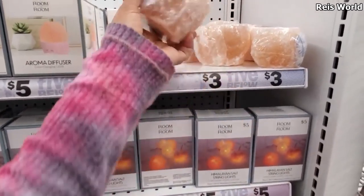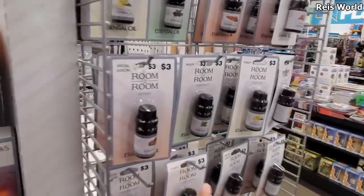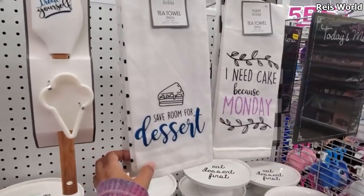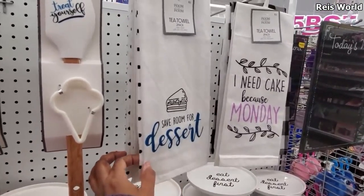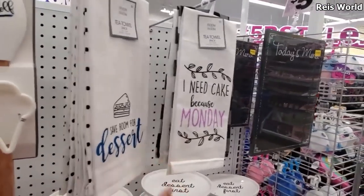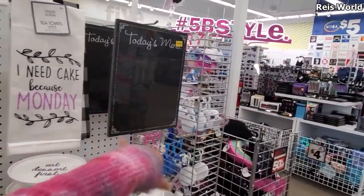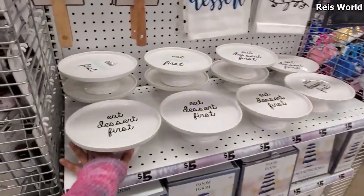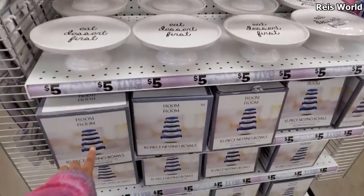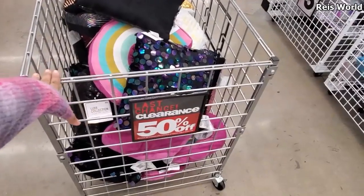Put a little LED candle in this one. They do have essential oils for only $3, but you do need to be careful with essential oils. Save room for dessert. Tea towels for only $3. I need cake because Monday. How about because every day? Today's menu is $4.25. Eat dessert. And these are $5 down here. 10-piece nesting bowls. Okay, not bad. Those are going to be 50% off.